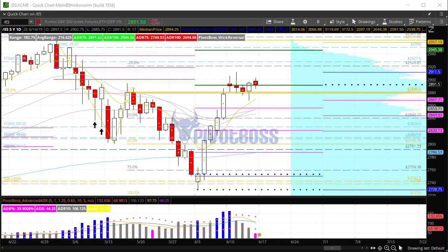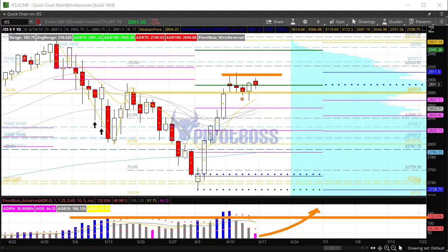So again, looking out 5 to 10 days later, we could be looking at an increase of volatility yet again. Somewhere in the neighborhood of 125 to 150 points of range could be seen here very soon. If that range is broken to the downside, say it breaks down through 2860, 2870, we could be looking at a return all the way back down to recent lows.